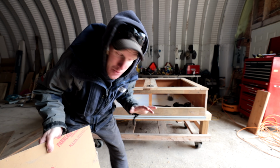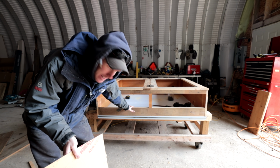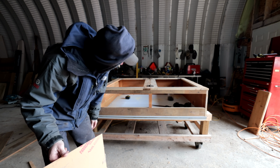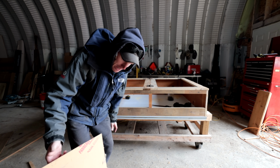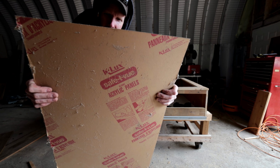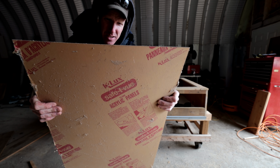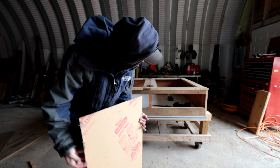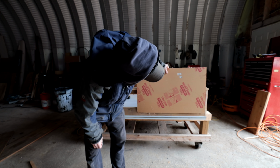So I was thinking of doing the front of this in mesh, but then I thought these chicks want to be probably pretty warm. So I'm going to put a window instead. I was thinking, what do I have in stock? And apparently I have one of these. I don't know where I picked it up, but it's old. K-Lux Safety View panel acrylic. So I'm going to cut this and put this inside here.